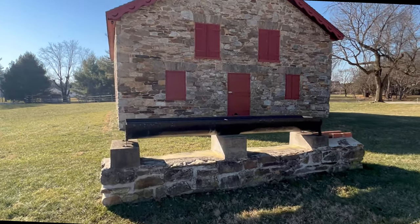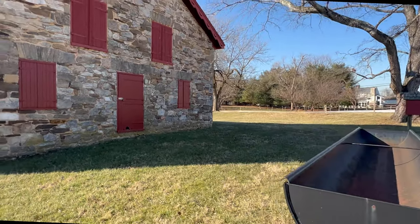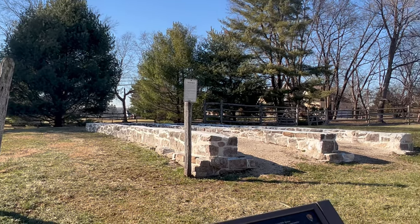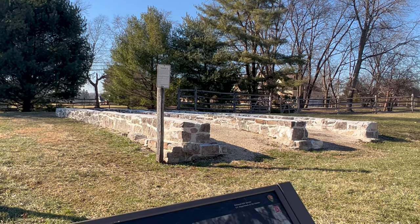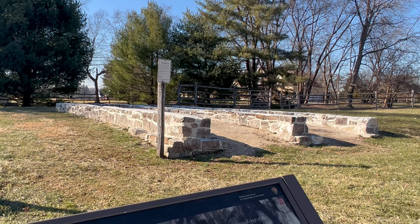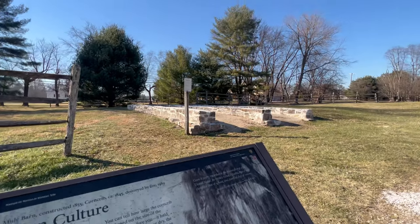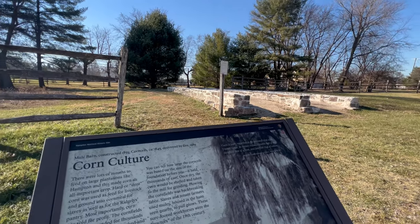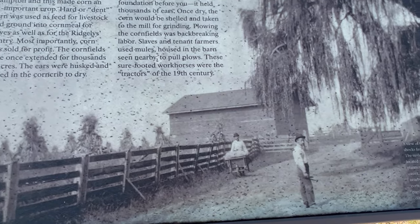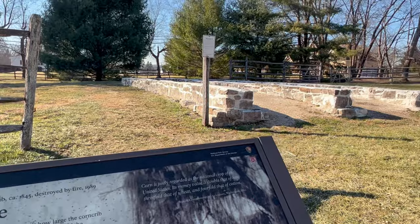This right here is the mule barn. And this is where they drank out of, right here. And that right there in front of us is what's left of the corn crib that unfortunately burned down in 1989. Here's a picture down here of what it looked like. And that's all that's left of it.